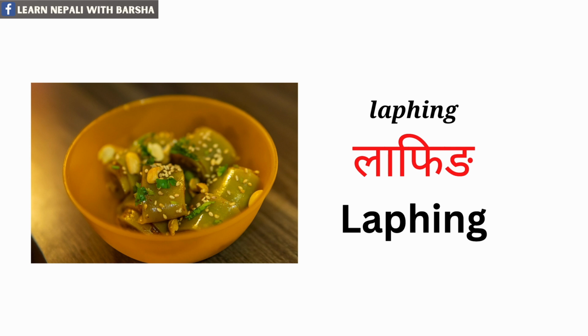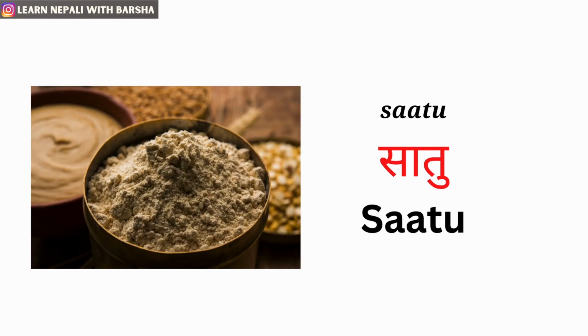And the next food is Lapsi. If you love eating cold food, then please do try it when you are in Nepal. The next food is Satu. It's called Satu because this is formed by grinding seven different cereals, and this is a very nutritious food. This food can be eaten just with hot water or hot milk. Satu can be eaten at any time of day, but especially it's eaten at breakfast.